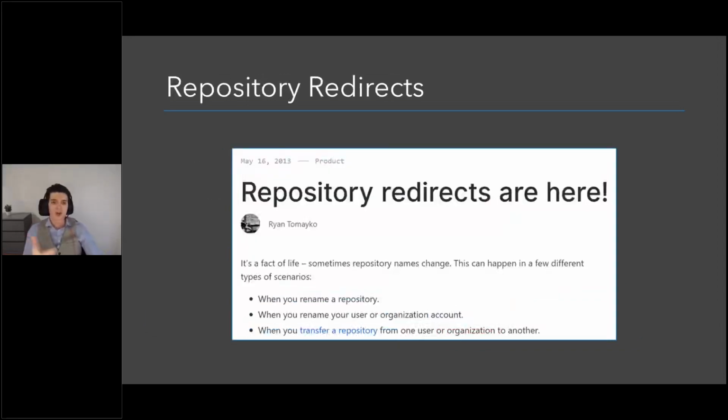So repository redirects. This is a feature of GitHub that was introduced in 2013, and they got a little blog post about it. And essentially what it is, is that whenever you rename a repository or you rename a user, GitHub is going to set up some really handy redirects. So any of your old URLs are going to point to your newer URLs. This is really good for developers because it doesn't break all of your code. So if you're pointing towards it from somewhere else, it'll just redirect you seamlessly.